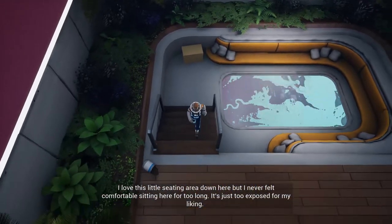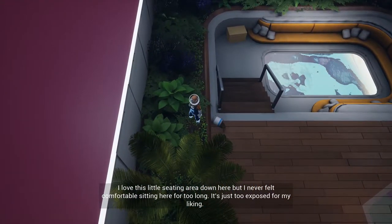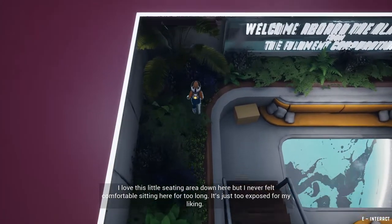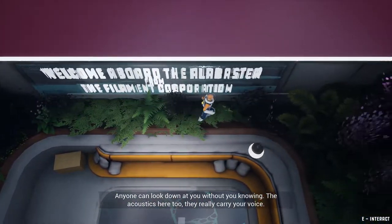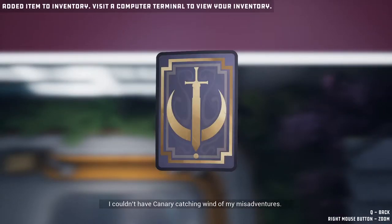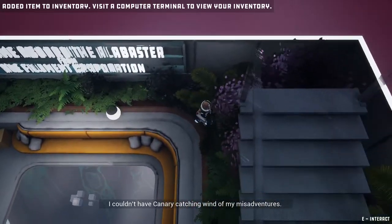I love this little seating area down here, but I never felt comfortable sitting here for too long. It's just too exposed for my liking. Anyone can look down at you without you knowing. The acoustics here, too, they really carry your voice. I couldn't have Canary catching wind of my misadventures.